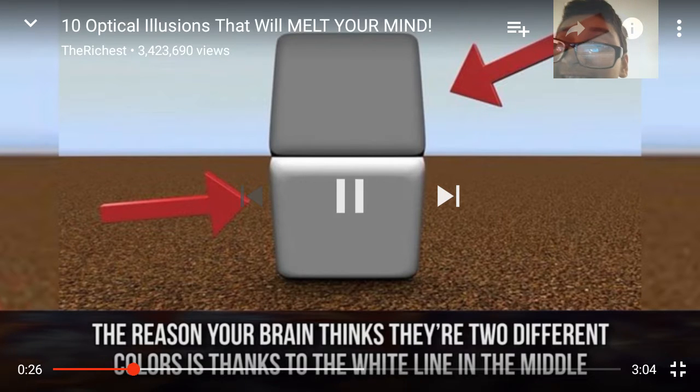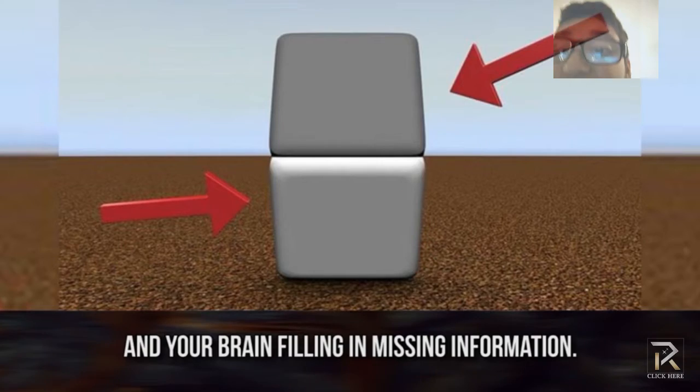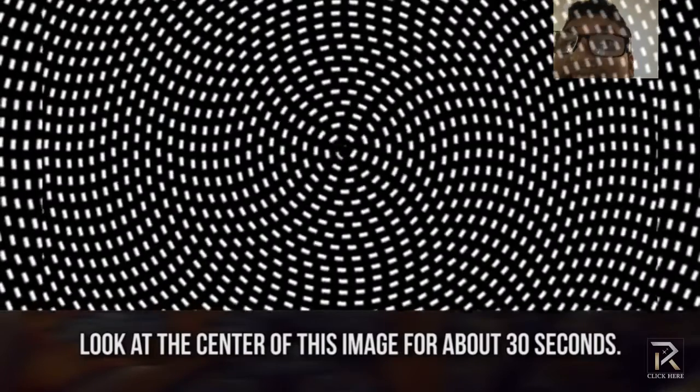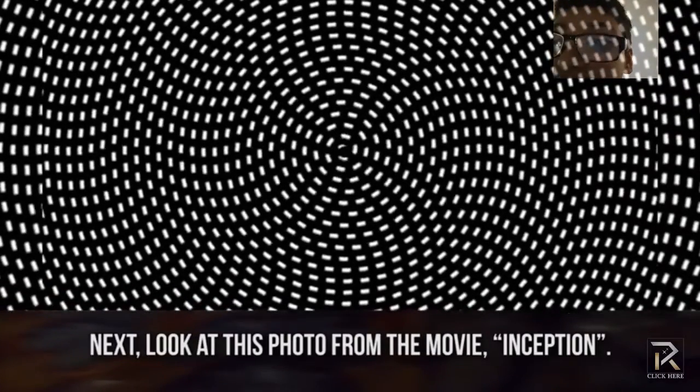The reason your brain thinks they're two different colors is due to the white line in the middle and your brain filling in missing information. Inception. Look at the center of this image for about 30 seconds. Next, look at this photo from the movie Inception.